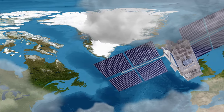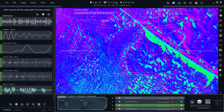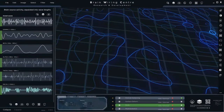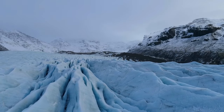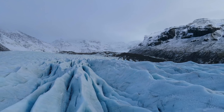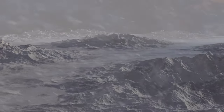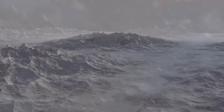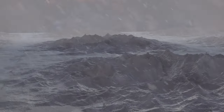NASA's Operation Ice Bridge has flown over Greenland more than 100 times. This has allowed researchers to create 3D maps of the island and figure out the age of each layer of ice in Greenland's ice sheet. Ice sheets can help answer many scientific questions as they form over the span of thousands of years. They're layers of snow on top of more snow. The snow gets compacted into ice, which in turn creates what we call an ice sheet.